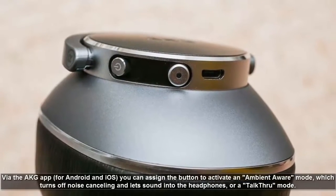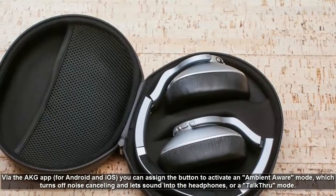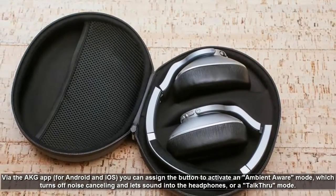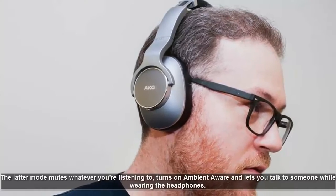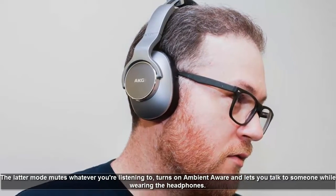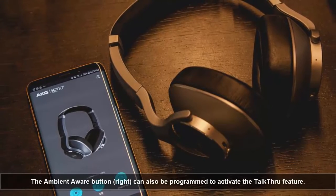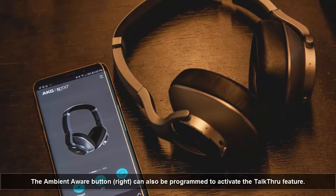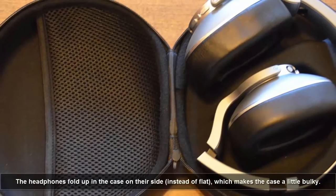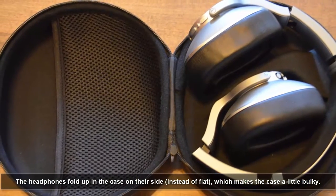Via the AKG app, you can assign the button to activate ambient aware mode, which turns off noise cancelling and lets sound into the headphones, or a talk-through mode. The latter mode mutes whatever you are listening to, turns on ambient aware and lets you talk to someone while wearing the headphones. The ambient aware button can also be programmed to activate the talk-through feature. The headphones fold up in the case on their side, which makes the case a little bulky.